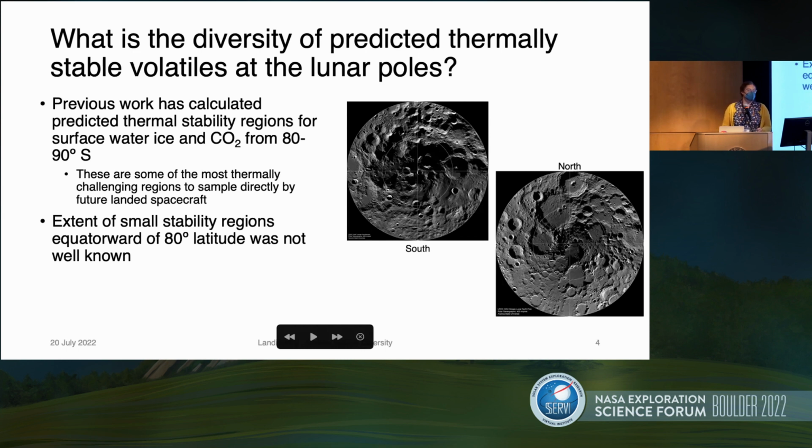Also, the extent of small stability regions, a corridor of 80 degrees latitude in both hemispheres, was not previously very well known. And so we wanted to expand that, like I mentioned before, to find new exploration zones, but also to get a full census of where these small outliers are. Some data sets like neutrons have a very large footprint, and hydrogen from those small outliers could be contributing to that signal. And we want to be able to then forward model, based on Diviner predictions, potentially what neutron spectrometers could see.